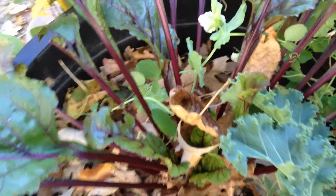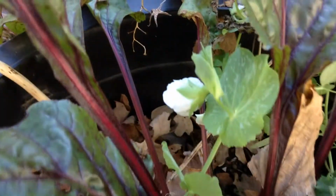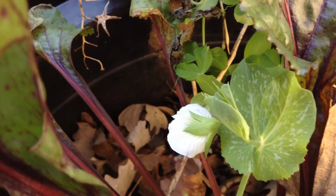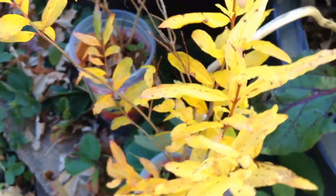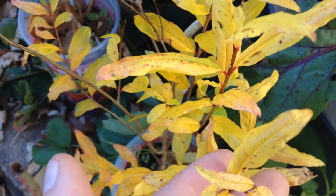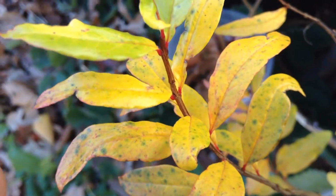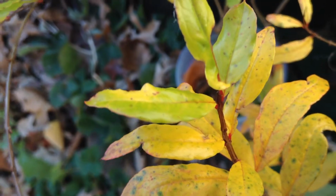My giant beet is doing really well. I've got another pea plant here. This pea is actually flowering, so we might get some more peas. I'm probably going to bring in these pomegranate. Even though they are going to probably lose their leaves, these will not survive the winter, so I'm going to have to bring these inside.